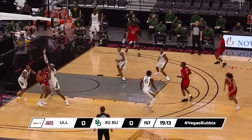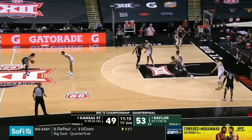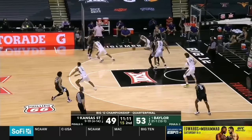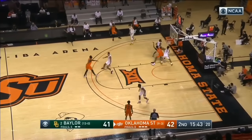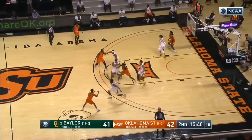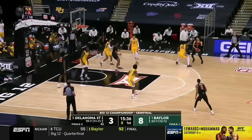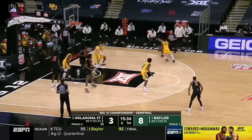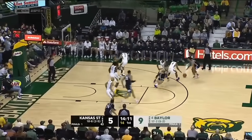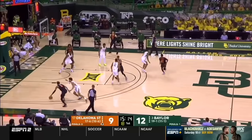and impose their will. The second X factor that I see is their ability to create 50-50 balls. They are able to generate so many loose balls because of their active hands and their anticipation, and then they're typically first to the floor to recover those. And the last X factor is their willingness and ability to take charges. This team sacrifices their body, they get in the right position, they anticipate contact, and they are ready and willing to get on the floor to get turnovers.